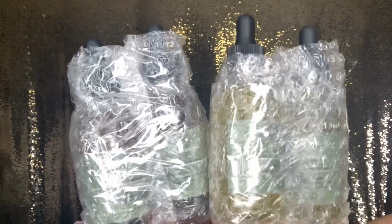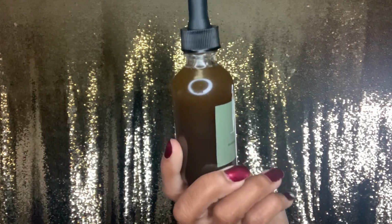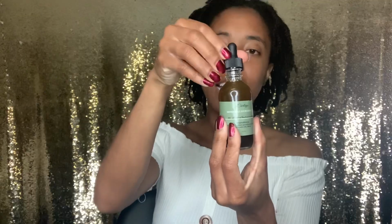This product is 100% all natural, and it is also made to order. When you get your products delivered to your house, the products will be secured safely. It is a glass container, and it also has a glass dropper.